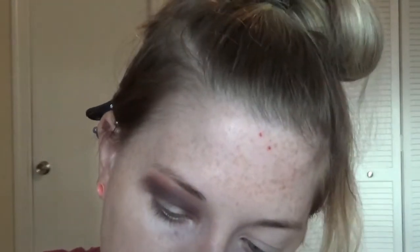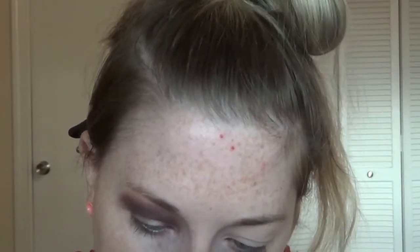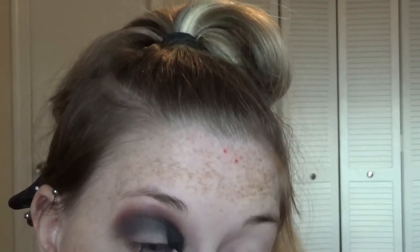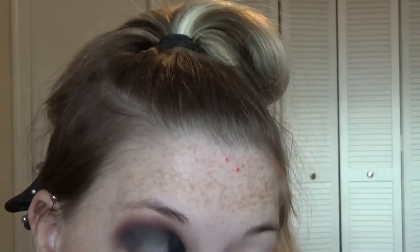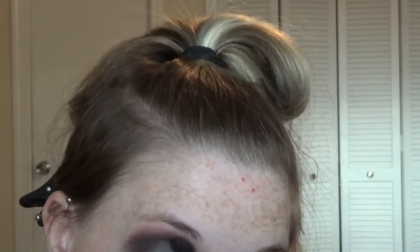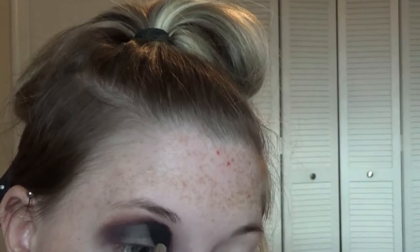And now I'm gonna go in with the shade Dagger from the Smokey palette, with the same brush, because again we are still mixing these colors together. And you see how intense that just got, how black it got. I mean, bam. Go in with that red shade Framed, and I'm just gonna go lightly at the top.